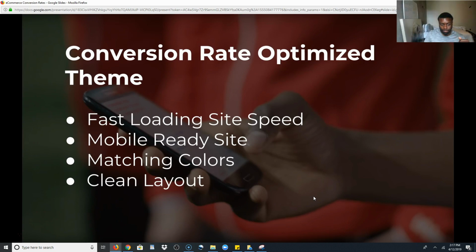That also helps. Making sure that your website is mobile ready. People are going on mobile heavy nowadays, so it needs to be mobile ready. If your site's not mobile ready, don't launch it, or you need to recreate your whole thing.